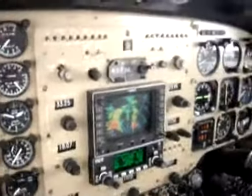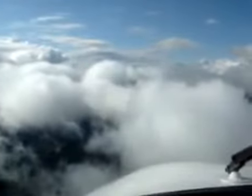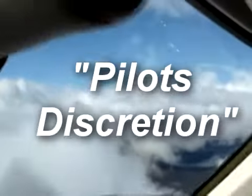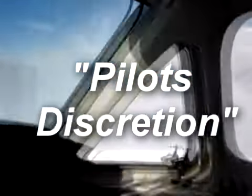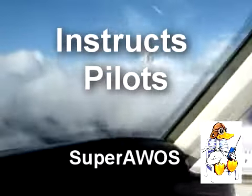SuperAWOS actually noticed that no one else responded to me, so it did. SuperAWOS just gave me all the information I need. The runway with the best headwind for landing or takeoff, a reminder to use right traffic for runway 24, and pilot's discretion tells me there's probably no one else in the area, so I can now set up for runway 24. For further services, click your mic 3 times for an advisory, 4 times for radio check.